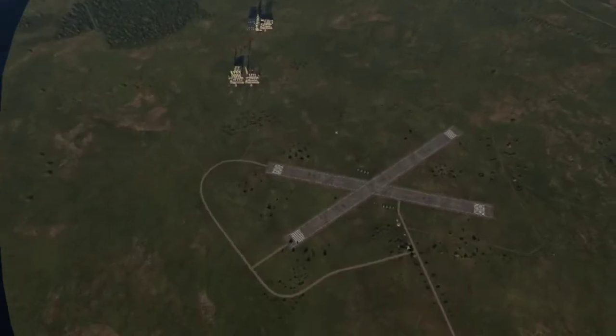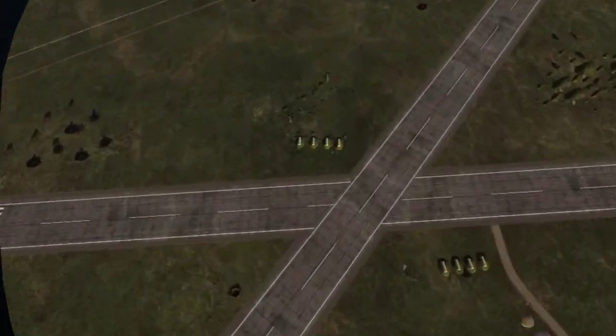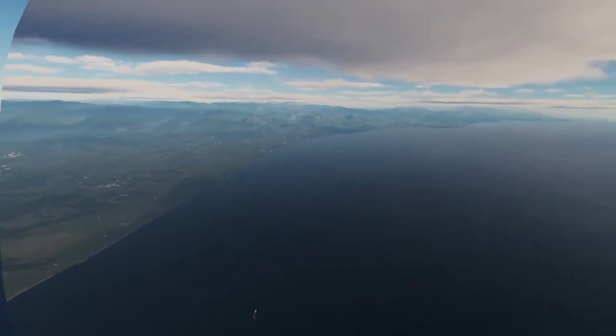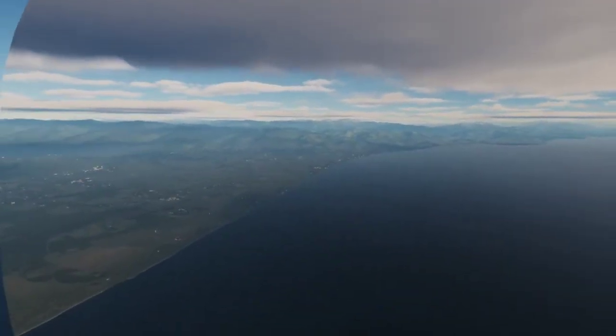Oh, you got a JDAM coming in on you as well. Copy. Sounds good to me. Keep track of them. JDAM landed. I don't know what I was aiming for. Aiming for the center. Yeah, we're aiming for the dead center.